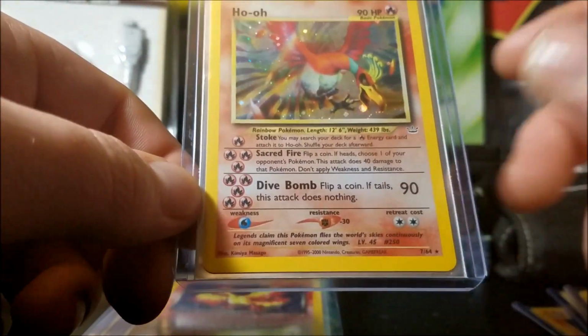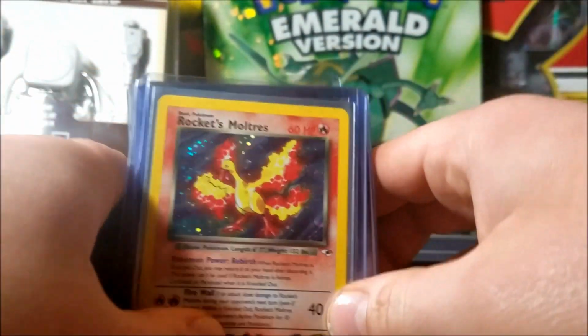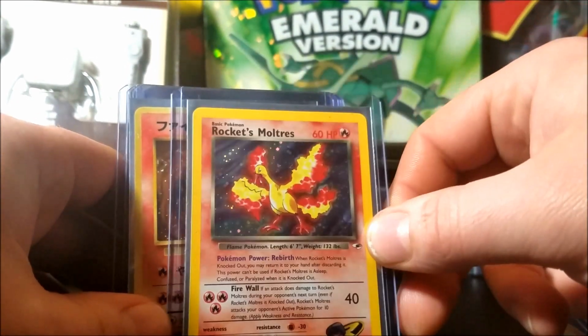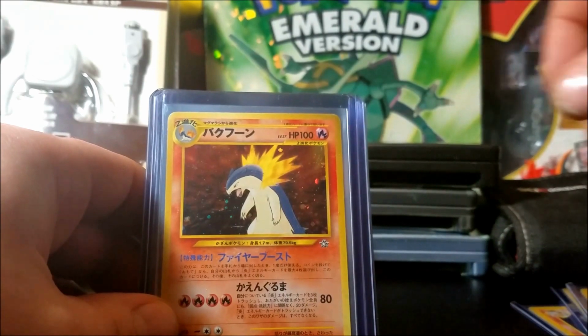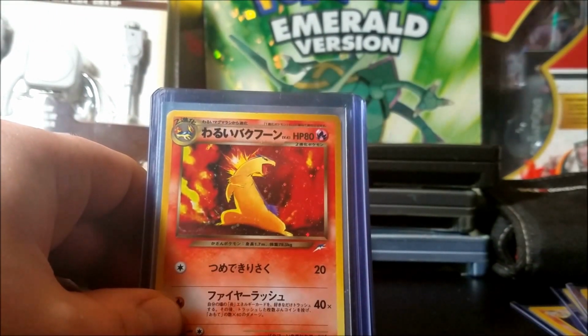I had a Hollow Lugia. I'm not sure where he went. I have a non-hollow Lugia in my binder, but I want to find that hollow version. We have a Rockets Moltres. We have a Jungle Fossil Set Moltres. Typhlosion, Japanese. Dark Typhlosion, Japanese.